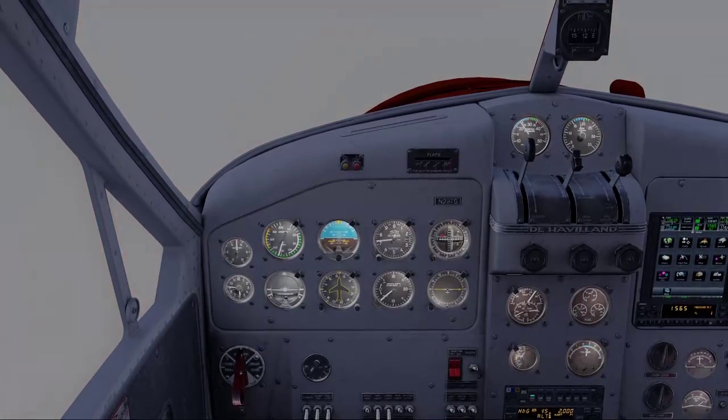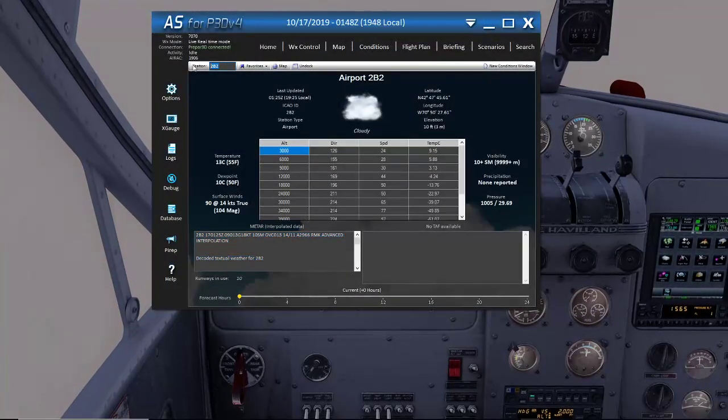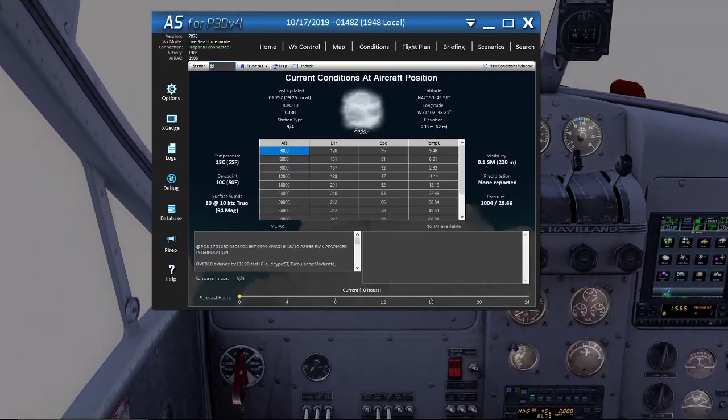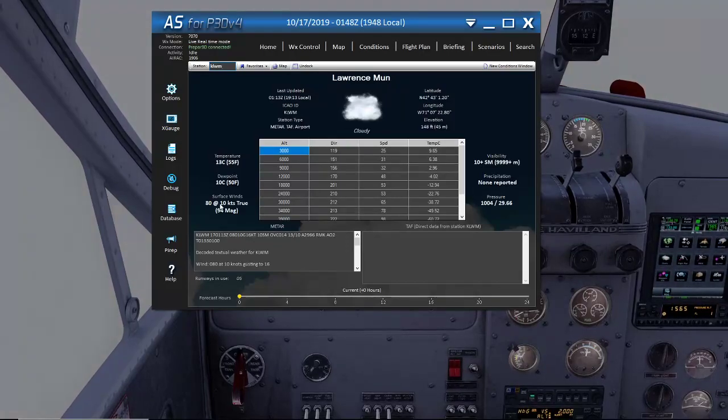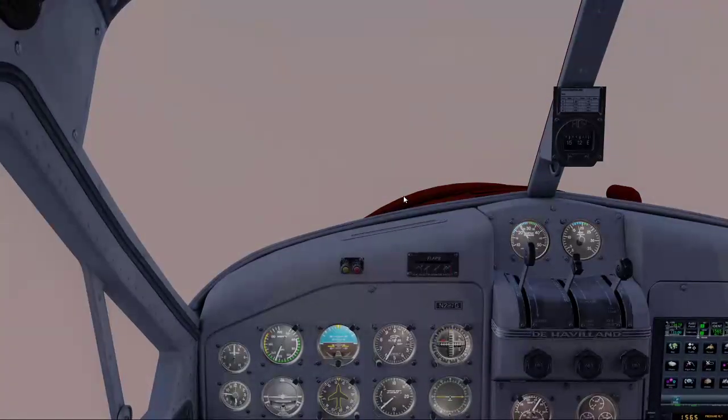Cleared ILS 4 right approach. United 24, radar contact 10 miles northeast of Kennebuck, maintain level 340. Lawrence 08010, Kilo Tango, Plum Island Airport, 12 o'clock, 15 miles, report when you have it in sight. We'll report, 323 Kilo Tango.